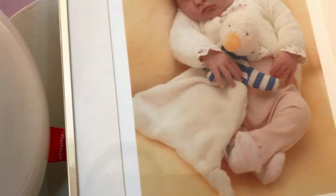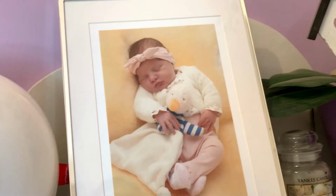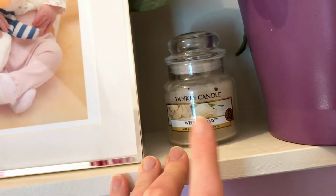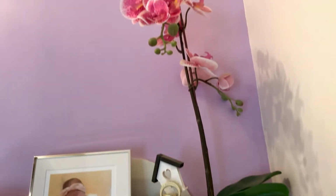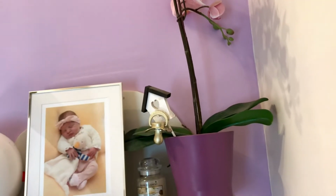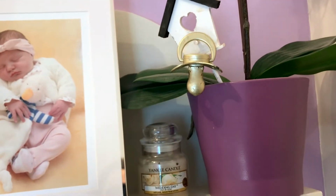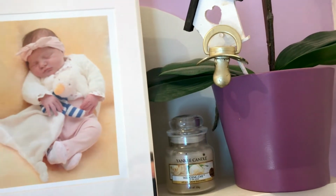That's how big her Goosey was compared to her. That's just so sweet. But this is just for decoration. We don't use it and it's well out of Lucy's reach. And then this is a fake orchid from IKEA just to add some colour. And then I won this at my friend's baby shower, so I just stuck it there because I thought it was quite cute.